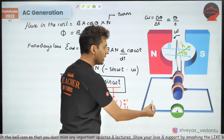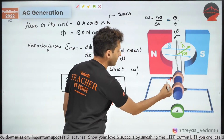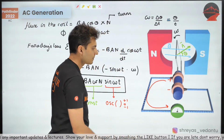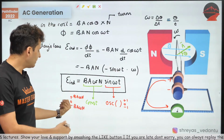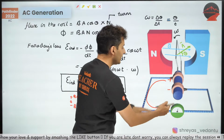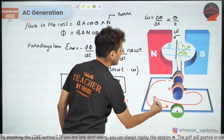So this is nothing but sometimes my voltage is positive. Voltage is positive means what? This is positive, this is negative. So the current will flow like this. For example, the current will flow like this. Sometimes the voltage is negative. If the voltage is negative, meaning this is minus, this is plus, so the current will flow like this.